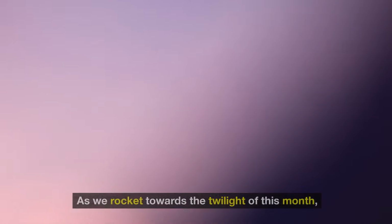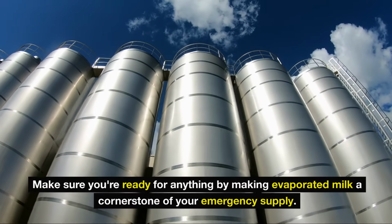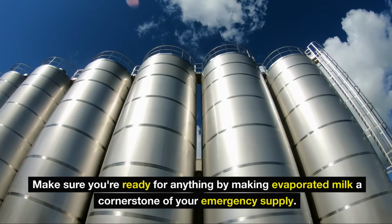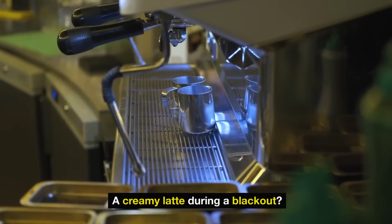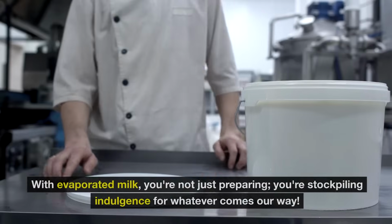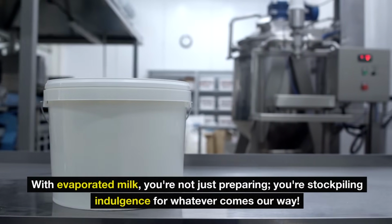So why wait? As we rocket towards the twilight of this month, make sure you're ready for anything by making evaporated milk a cornerstone of your emergency supply. A creamy latte during a blackout, a fluffy cake amidst a snowstorm. With evaporated milk, you're not just preparing, you're stockpiling indulgence for whatever comes our way.